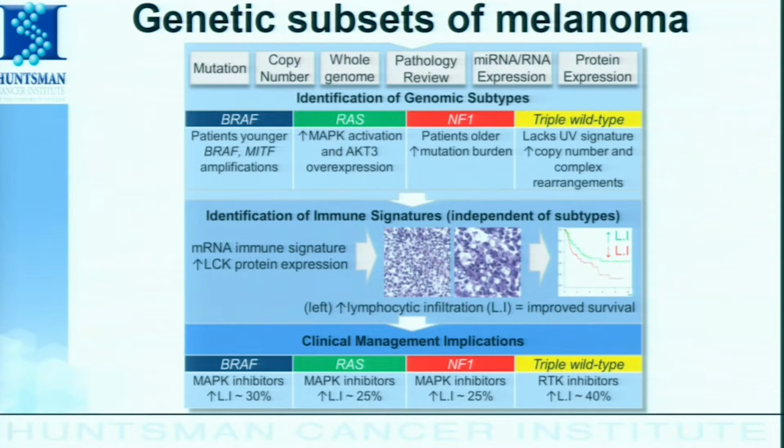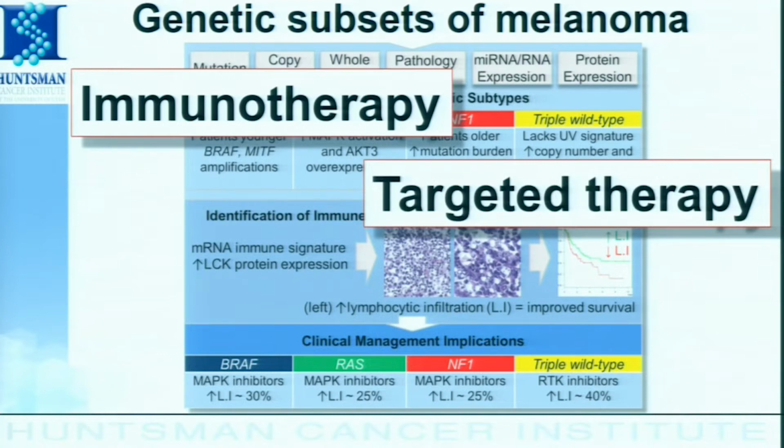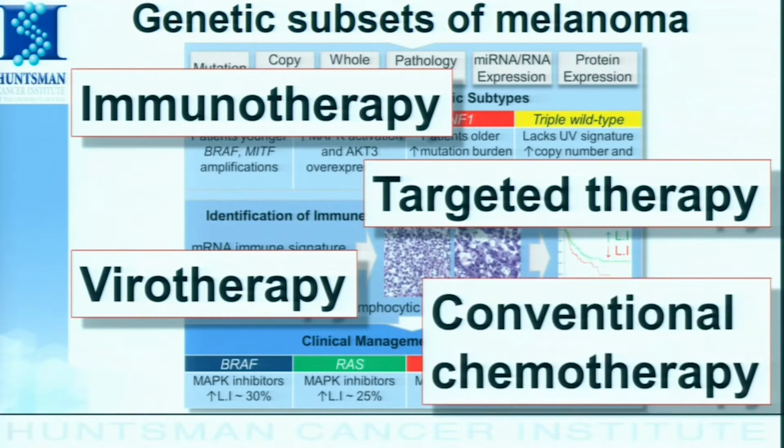And these gene mutations have an enormous importance in the context of how melanoma is treated. So when we think about the sort of therapies that can be applied to these different types of melanoma, the obvious ones that you know about are immunotherapy and targeted therapy that targets the specific genetics. Immunotherapy can be applied across most of these subsets. The targeted therapies are tailored usually to a specific subset, the BRAF subset. Then virotherapy, which is the use of viruses to try and kill melanoma. And then finally, conventional chemotherapy. Now, there are other types of therapy, but these I think are probably the 4 major ones that are currently used.